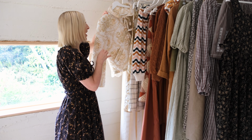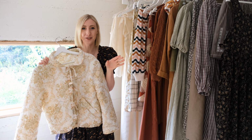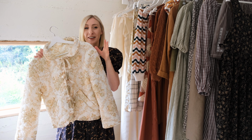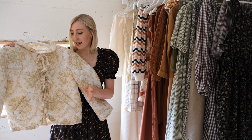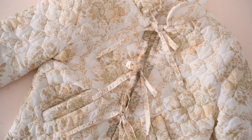This next item I actually made at the very end of last year, but I'm going to include it in this video because I shared the tutorial for it this year and I'm completely in love with it, so I want to show it off again. I made this puffer jacket out of a vintage bedspread. I'll put some close-ups in so you can see.